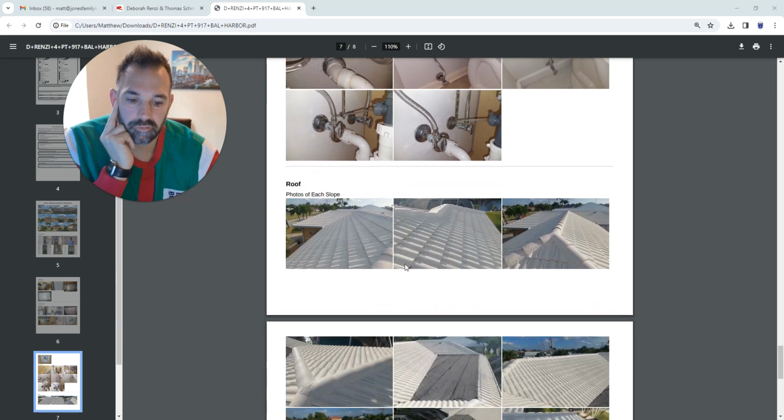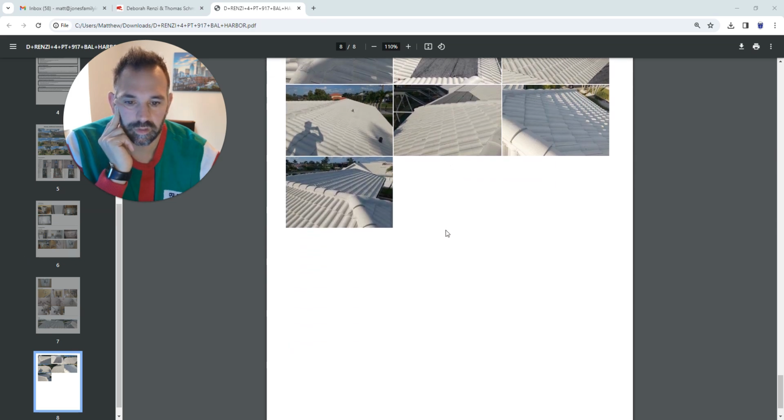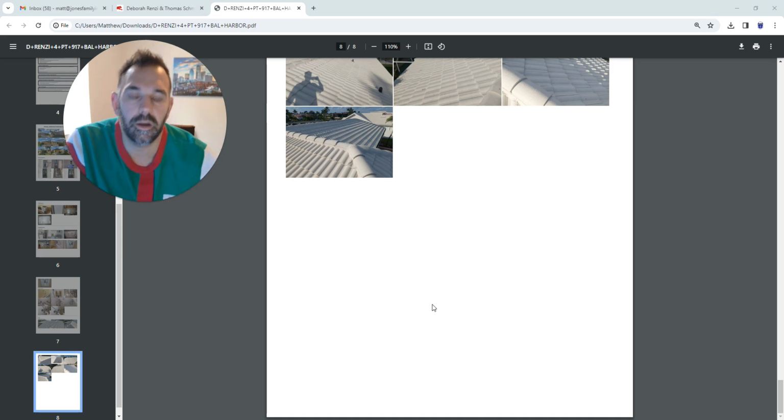Then we get to the roof. This roof looks good. They have to show the slopes. If there's any cracked and missed tiles, they'll put them on here and circle them. Here's the second roof. Remember with this, they had a secondary roof. Here's the secondary roof. It looks pretty good. But they got to take pictures of the whole roof. Okay. And that right there sums up our 4-point inspection.